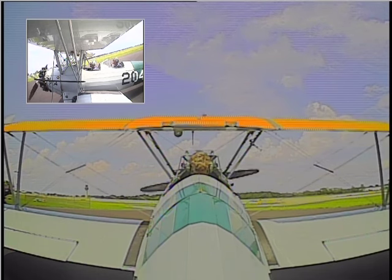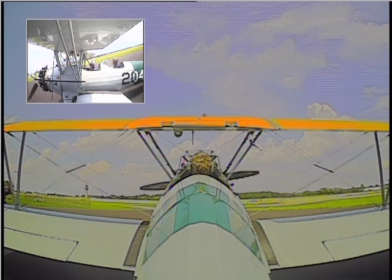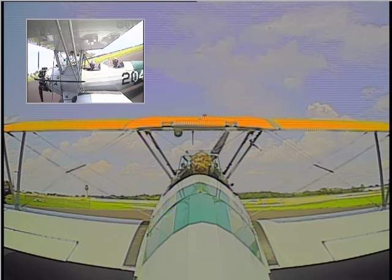And those three instruments are going to be what you're going to be using today. Don't worry about the rest. This is basically your first flight lesson. I want you to concentrate on flying it. Don't worry about the power. I'm going to take care of that for you today.